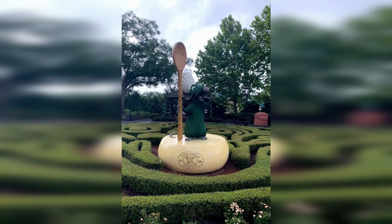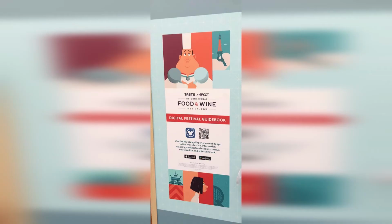Today I'm going to be showing you all the food and drink I had at Epcot's 2020 Food and Wine Festival and telling you how all of it tasted.